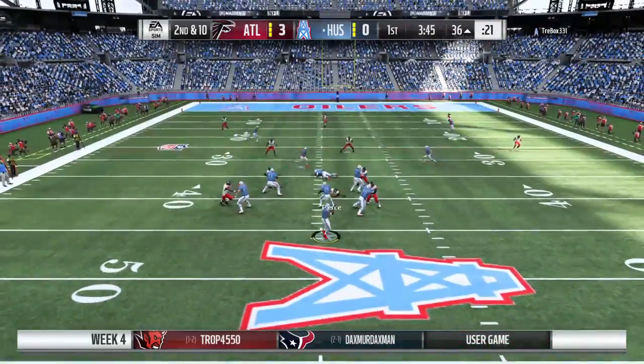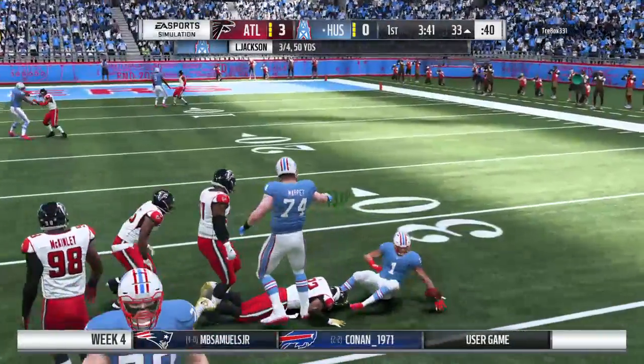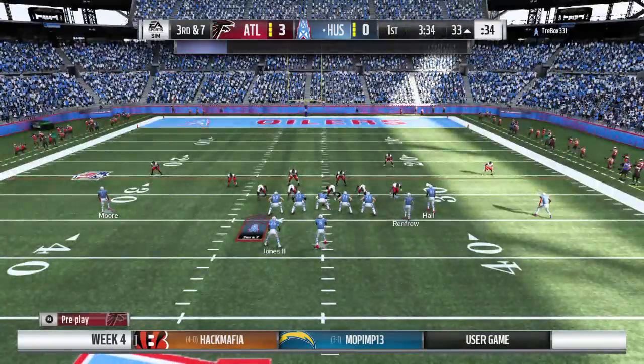Again on 2nd and 10, it's Jackson. Going back to Moore. This time he's got him, complete. And he's going to get it down to the 33-yard line here. Only 3 yards on the catch. It's third down.